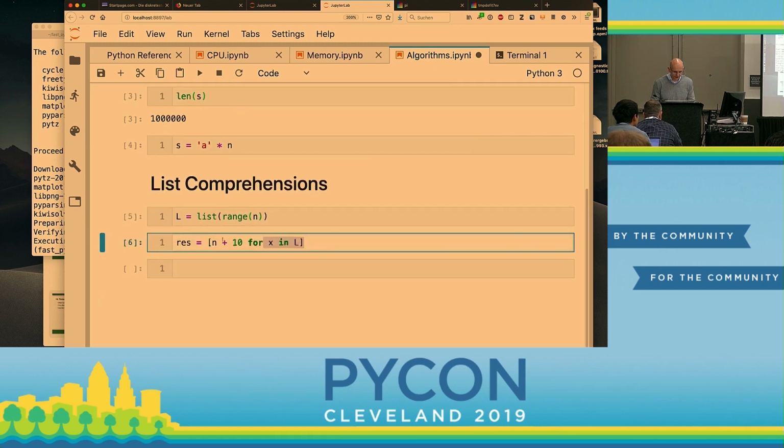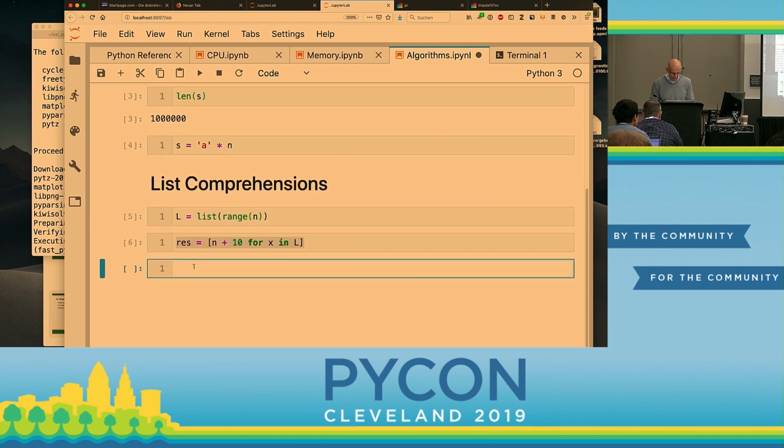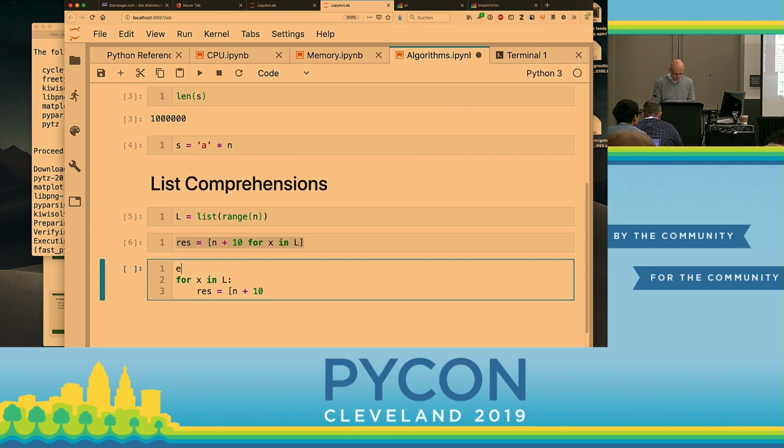This would be equivalent to a loop. And if you want to write a loop, you can always take exactly the code and rearrange it, which would be equivalent to a list comprehension. You need to have a list result first. So let's call this result 1. And let's call this result 2, which is an empty list. And then we go through here.